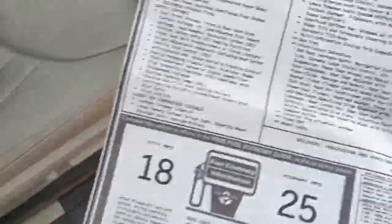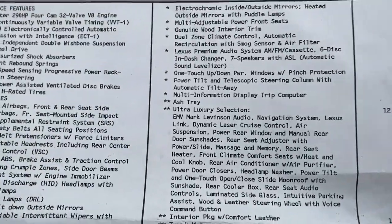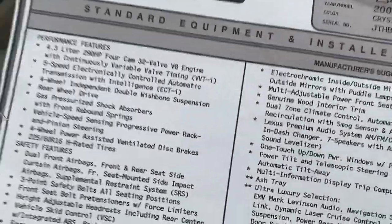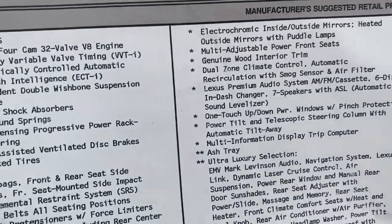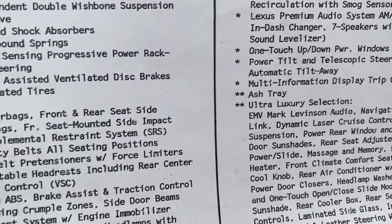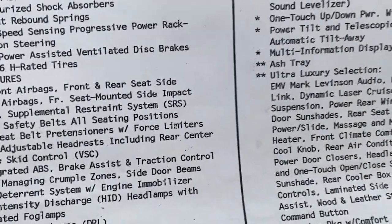But just to show you, here is the window sticker. And I've taken a picture of this, and you feel free to take a look at it. But that package right there was $12,505. It's just amazing what all it has, though. And you can see it's got the Mark Livingston, it's got navigation, it's got the Lexus link, the dynamic laser cruise control, the air suspension, the power rear window, and the manual rear door shades in the back, the window shades, the rear seat adjuster with power slide.